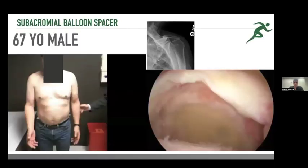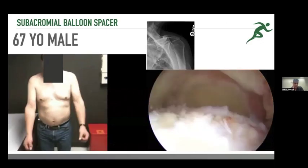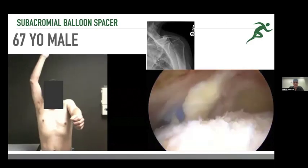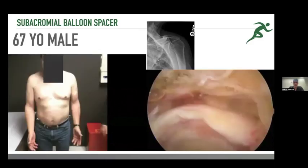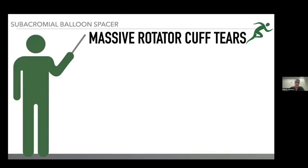One of my disclosures is that I do serve as a consultant for Stryker and was serving as a consultant as the lead on this clinical trial. So I think we're all familiar with the problem, and Greg hit on it during the introduction, which is we all see these patients with massive irreparable rotator cuff tears, which may be either mechanically irreparable or at times biologically irreparable. And the question is, what are the proper treatment algorithms in order to determine how to manage these patients.